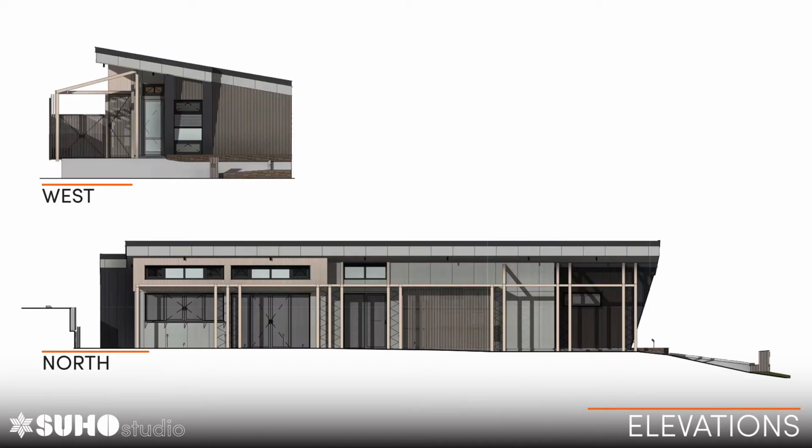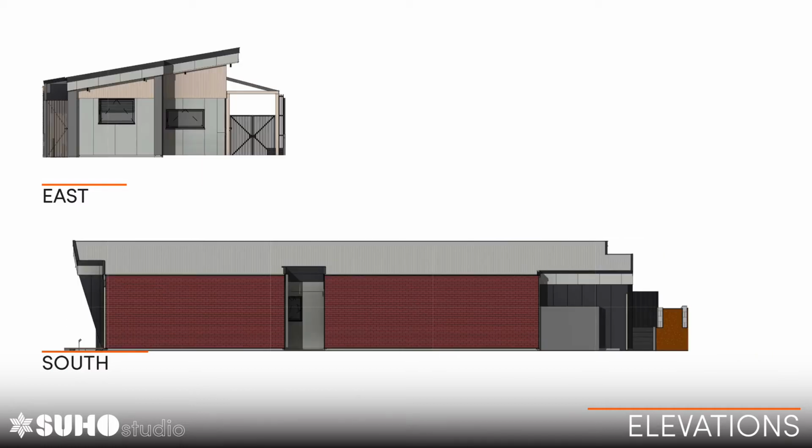And just moving forward, these are the elevations. So the west elevation is the street frontage. North is quite open and can be closed as well. And just quickly moving around, the south wall is on the boundary, right up against the house next door, which we're also building. So that's made things interesting.